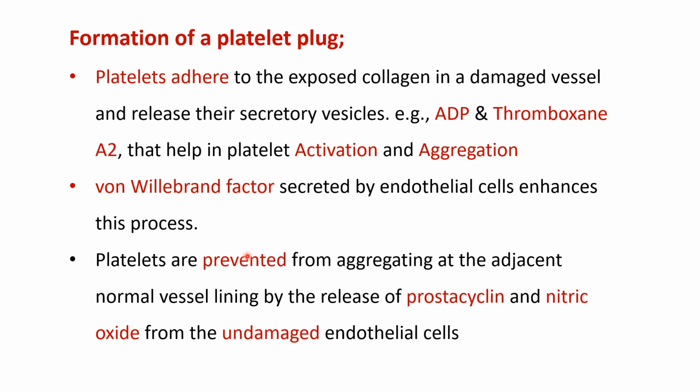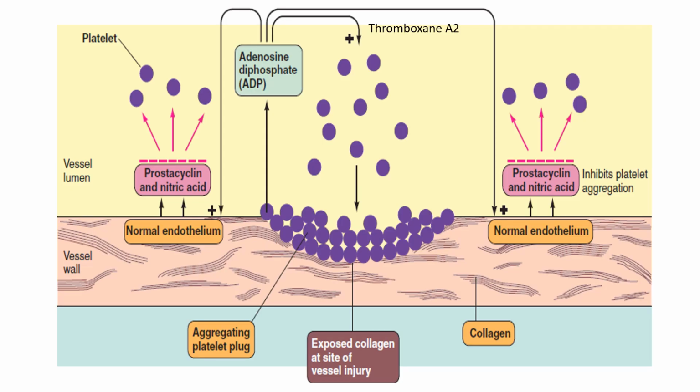The platelets are prevented from aggregation at the adjacent normal vessel lining by the release of prostacyclin and nitric oxide from the undamaged endothelial cells. इसको समझने के लिए हम अगली डायग्राम की मदद लेंगे. This is a blood vessel, and here the endothelial cell has been damaged. इस जगह the collagen is exposed because the endothelial cell is not present at this place.